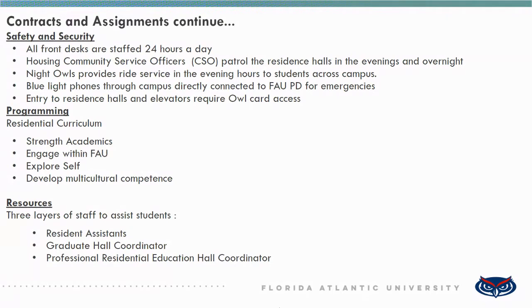The blue light cameras, as stated earlier in the presentation, are next to almost every building that we have here, and they do alert our Florida Atlantic University PD of emergencies, and they do turn on immediately and make very loud sounds, and they are checked and maintained throughout the year.